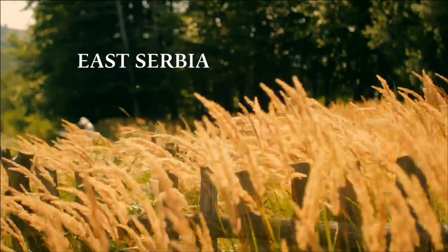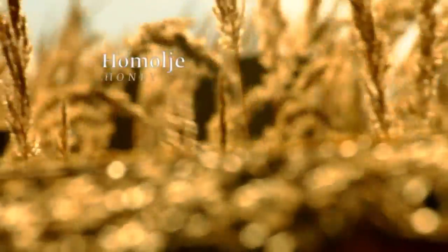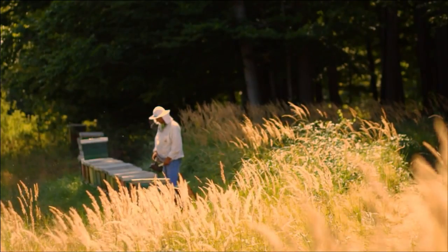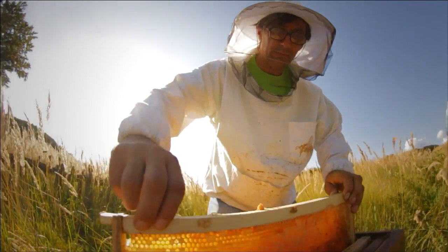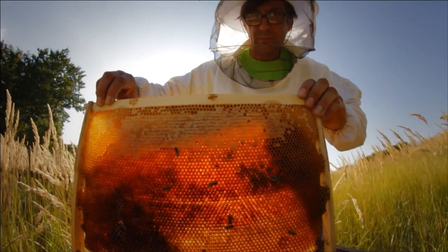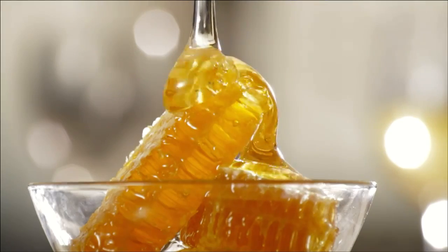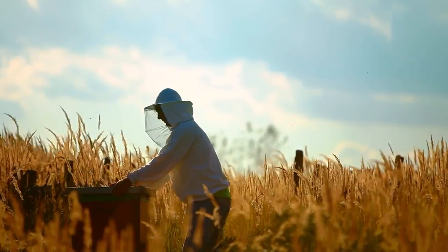We are heading to the east, across the meadows of the Homolja Mountains. There the beekeepers collect the liquid gold, Homolja honey. The untouched countryside of Homolja, the place where the ecosystem is preserved, provides unimaginably gratifying bounty to the bees, which give honey of exquisite quality. The honey in the honeycomb is an elixir and an authentically healthy food.